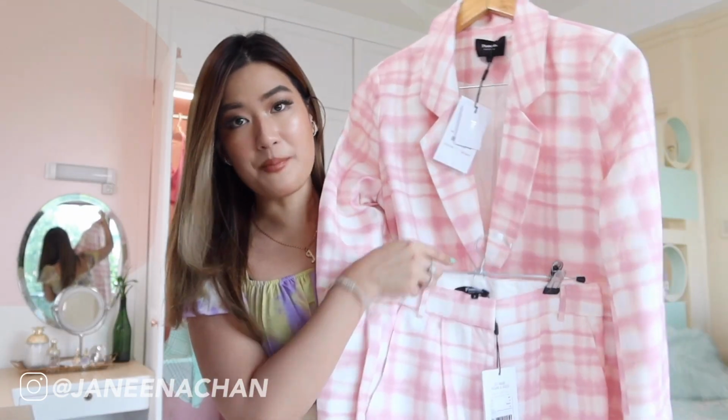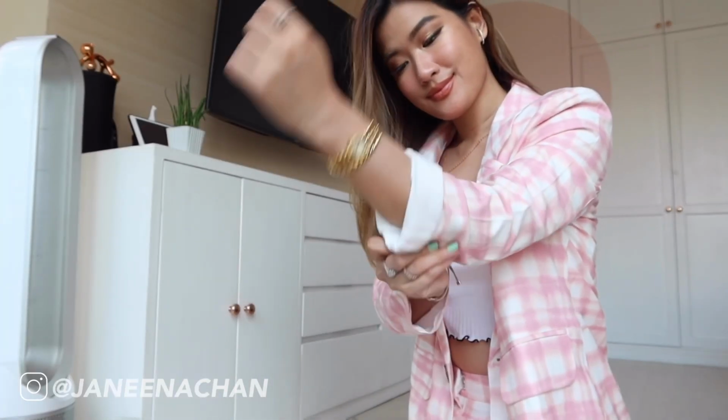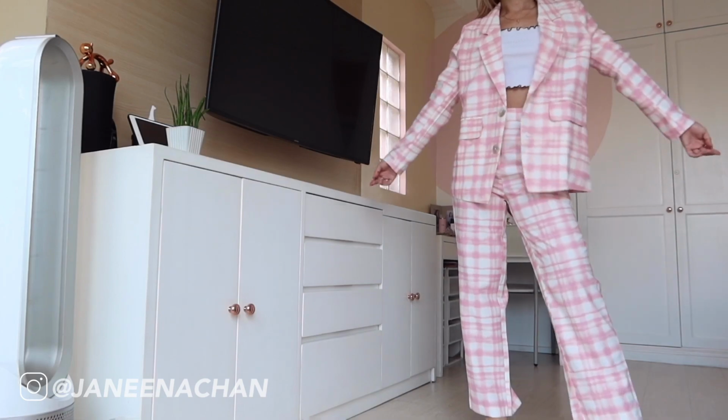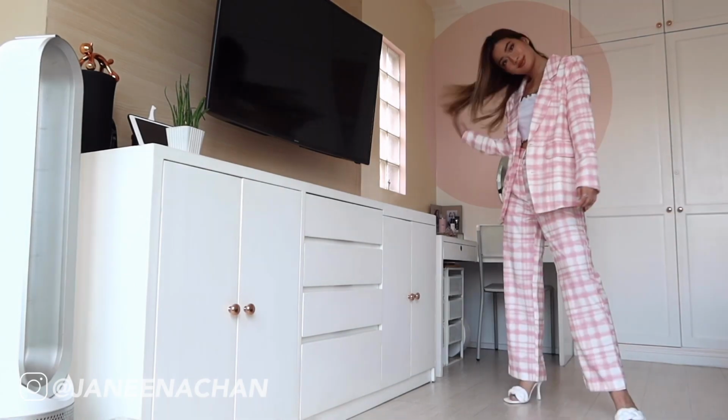Like a blazer top, exact same fabric. Roll it up if you want a more chill vibe, or if you want something more professional, just keep it as is. You can button it up or just open it. Leave it open, wear a crop top inside to make it look a bit more youthful and fun. You can wear it alone, separately, or together.